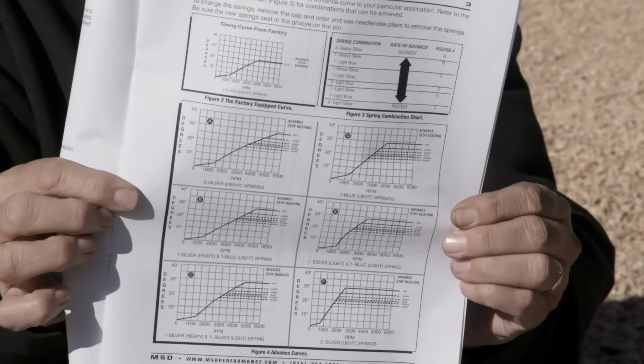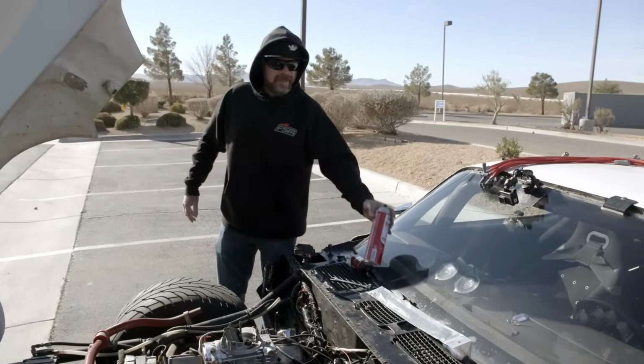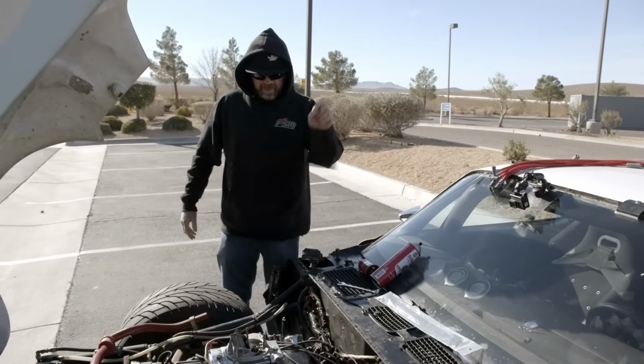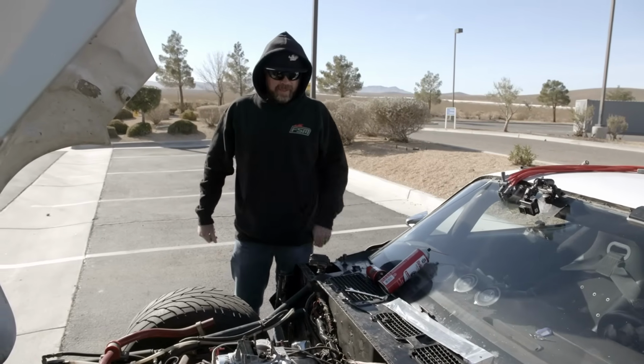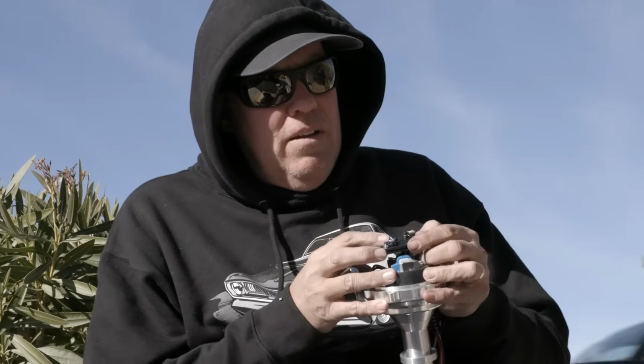They tell you ignition curves, RPM, weights, all that stuff. Super simple. As soon as Dave's done fixing the distributor and getting it ready, that can go in, new plug wires can go on, and we can fire it up and set the timing again. There we go. Fixed.